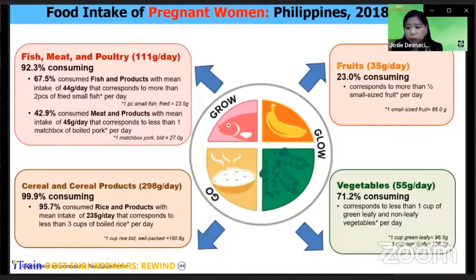So for the actual food intake of pregnant women, 99.9% of pregnant women are consuming cereal and cereal products, wherein 95.7% consume rice and products with mean intake of 235 grams per day. So this is equivalent to less than 3 cups of boiled rice per day. 92.3% are consuming fish, meat, and poultry with mean intake of 111 grams per day.